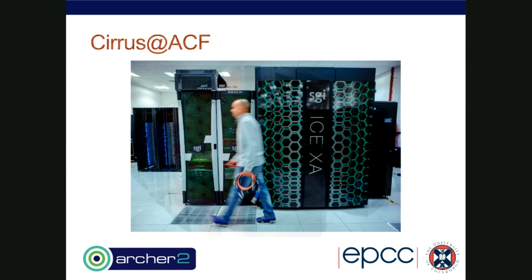We also have another machine, Cirrus, which has about 10,000 cores. Archer has about 100,000 cores. We use Cirrus for some of our courses, but not for this course. We felt Archer was the most appropriate platform.